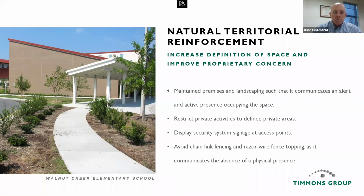We mentioned previously avoiding chain link fencing and especially razor wire fence topping, as that really communicates the absence of a physical presence. When you have those jail or prison-like fences around sites, that's signaling to the public either that there's something really important in there that they're trying to protect, and I want to go figure out what that is, or that it's not like they have guards walking around here, or that this is policed very often. This heavy-duty fencing is their single deterrent. So again, we're looking for more of that natural, subtle element that's a deterrent versus those hard, cordoned off, fence it all, don't let anybody in, don't let anybody out ways of the past.